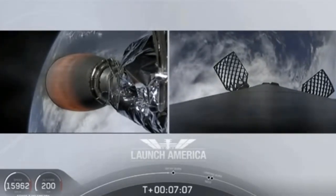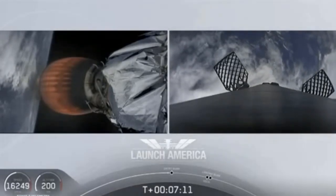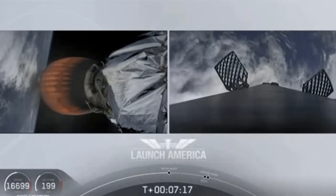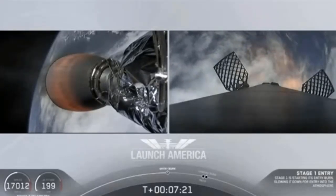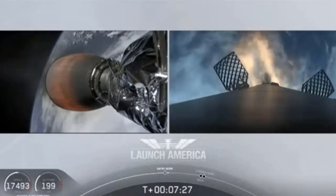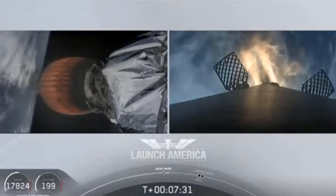Just about 10 seconds away from that first stage starting that entry burn on your right screen. We should be able to see that view live. Stage 1 entry burn startup. And there is that entry burn. Acquisition of signal, New Hampshire. This burn lasts about 36 seconds. Stage 2 FTS is safe.